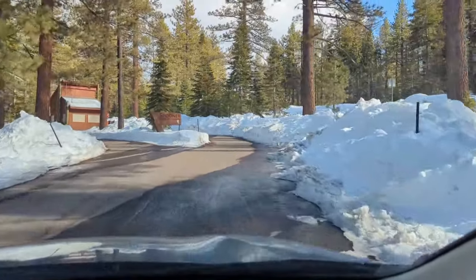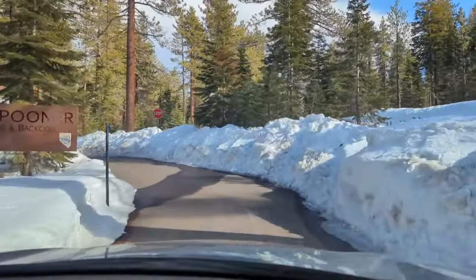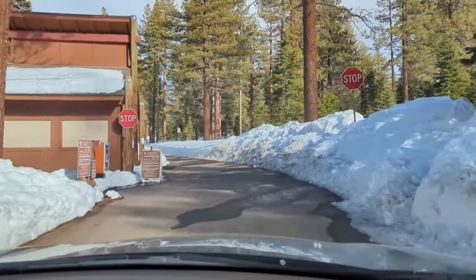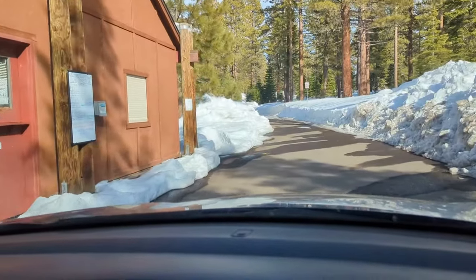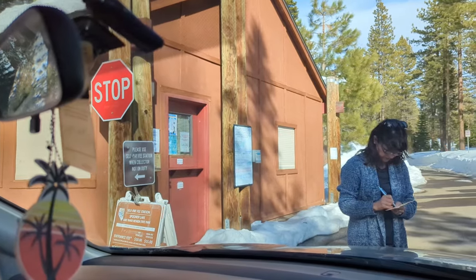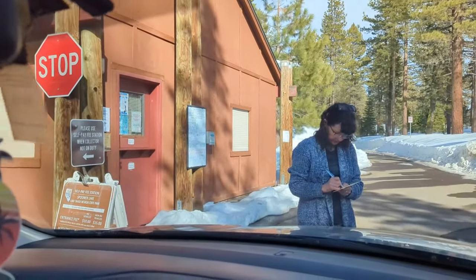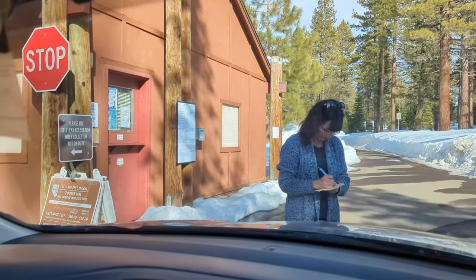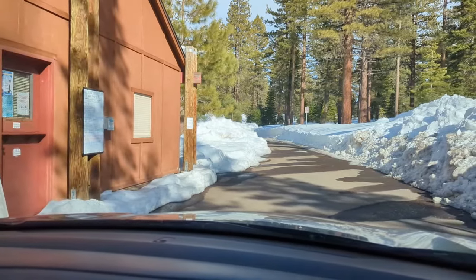Glad they plowed this so we can get into the park. Doesn't look like there's any fee. Is there any fee today? We've got Nevada plates. What does it say? Entrance fee. Well, it says $10, but that's for a fee station. Spooner Lake is a Nevada state park, so it's $10 for Nevada residents and $15 for others, such as California. But we figured that someone's got to pay to plow this road to get in here, so we're not going to complain.